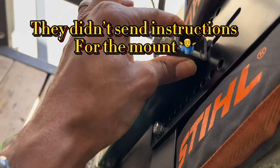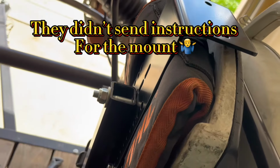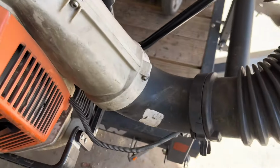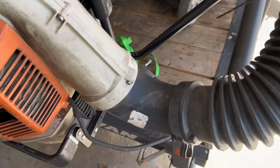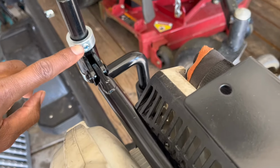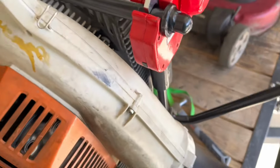It was another piece that you put on top. I just did it the way I need to do it. It's not going anywhere. It's not shaking anymore. So yeah, I did that. And I don't have to worry about that. Just gotta thread lock these in, and that'll be all taken care of.